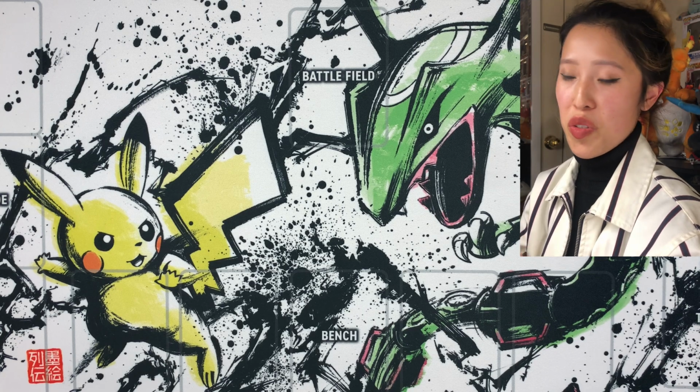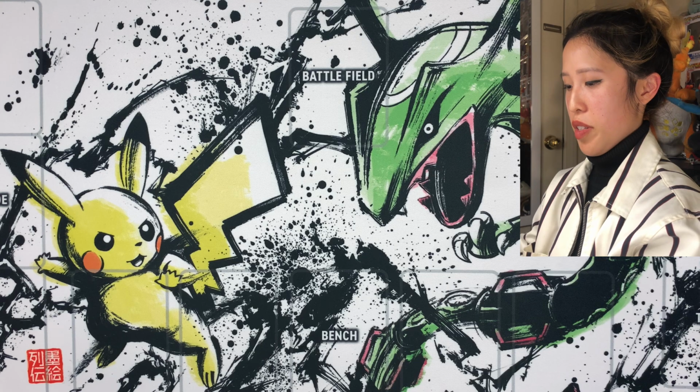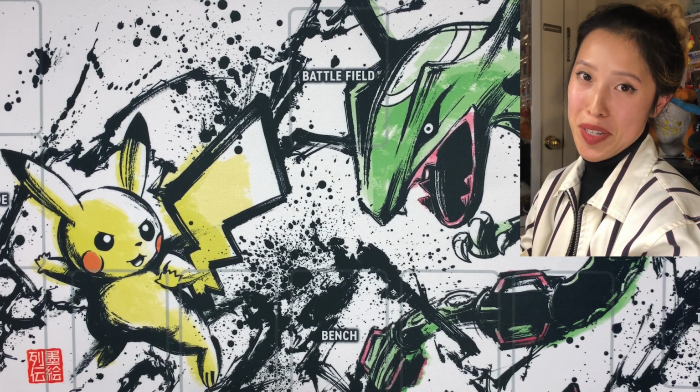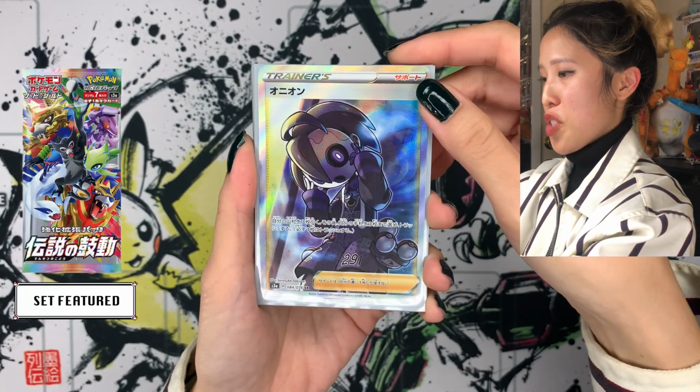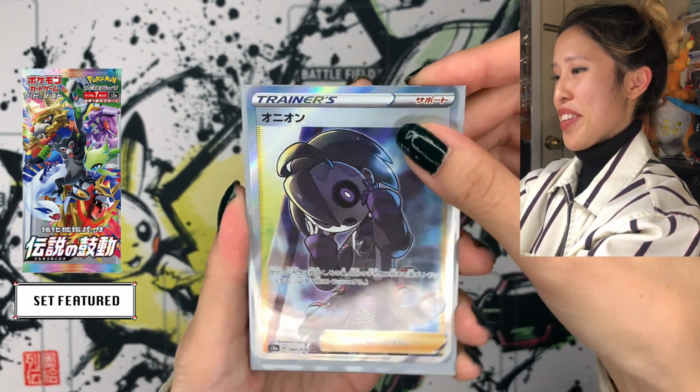Okay guys, and on to the full art trainer cards. I do like these specifically. I'm not going to show all of them, just the ones I really find significant, because there's a lot of gym leaders and I do like that. So with Legendary Heartbeat, we have here Alistair. Also in Japanese, the name is called Onion. Really, really funny there. Really adorable.